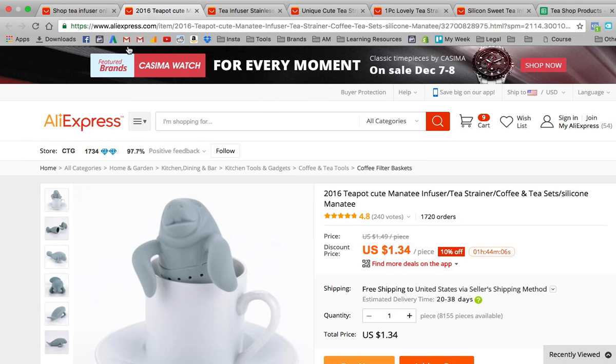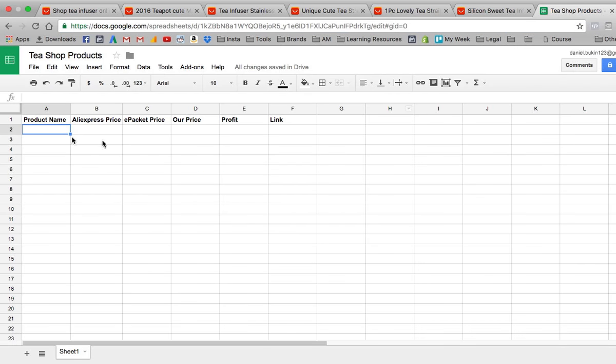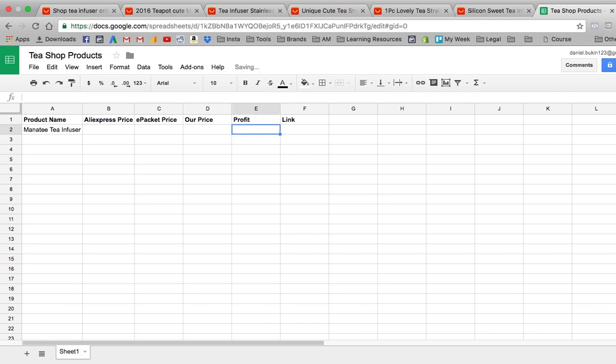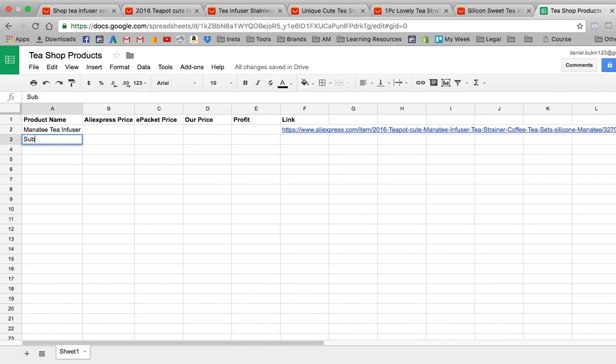The first one will be this manatee. So we have the manatee tea infuser. Sorry, I have to click enter for that, then I have to paste the link. Then we have our submarine, so we have submarine tea infuser. Let's add the link.